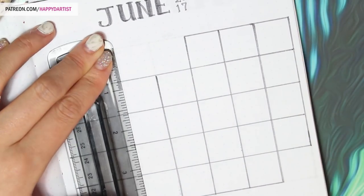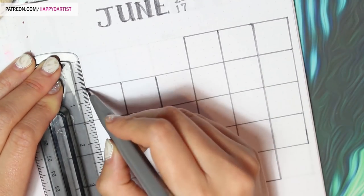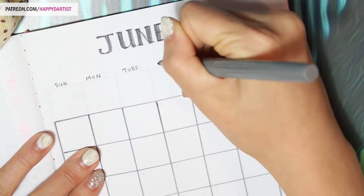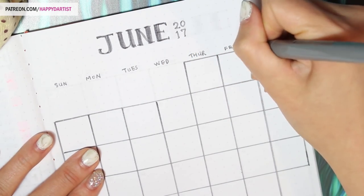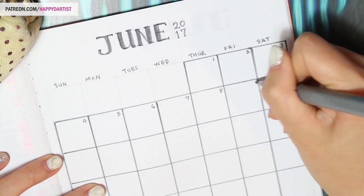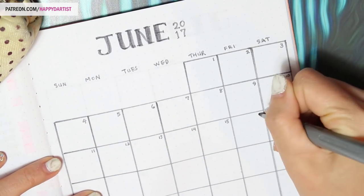So this month I have decided to make two calendars. The calendar that I'm working on right now is going to be my painting deadlines calendar. I just figured that instead of cramming all of my deadlines into one, I will give myself some room to breathe and also just keep everything more clean and organized.